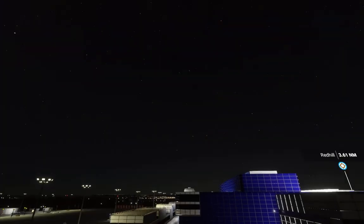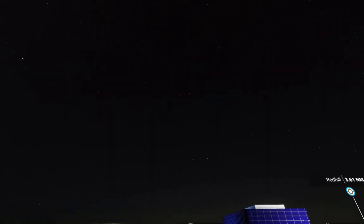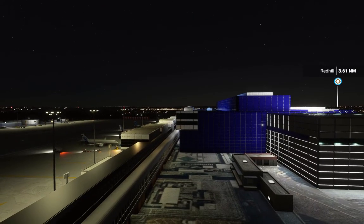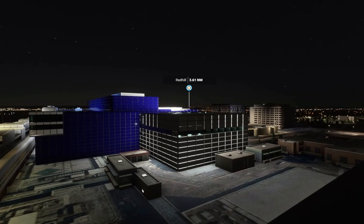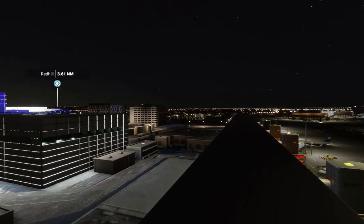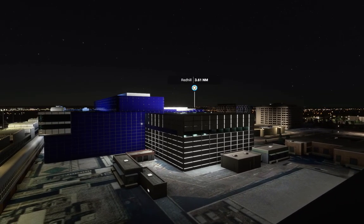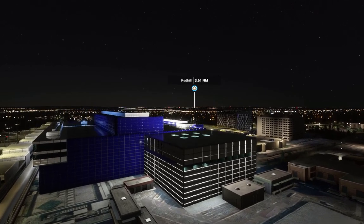Okay, I'm just going up because this is getting weird. Okay, so let's just turn around here. You get the idea with the buildings. Actually, I'm going to go fly over here. Let's go up. Over.